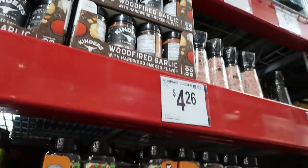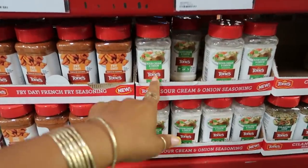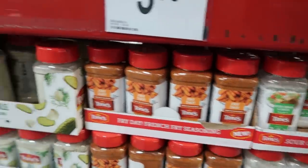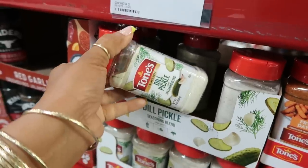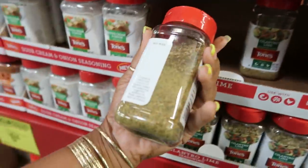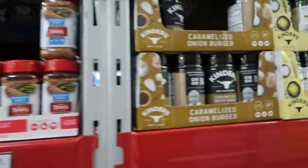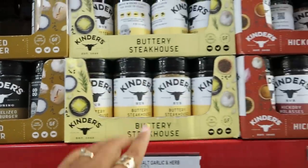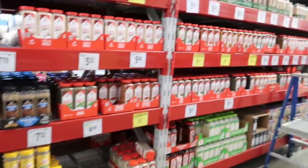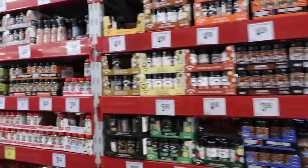Wood fired garlic gourmet burger. What else did I just see? Sour cream and onion seasoning. Friday French fry seasoning. You got dill pickle. Cilantro lime. I'm ready to buy one of everything. Rosemary garlic. Caramelized onion burgers. Ooh-wee. Okay, I need to leave out of this aisle.